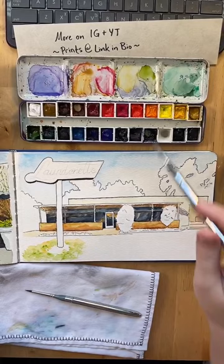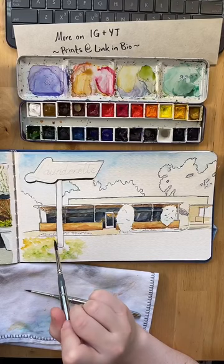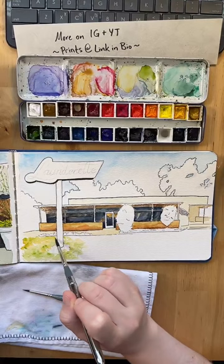Actually, yeah, we'll go ahead and fade this out to the side there too, because I don't want to have this parking lot weirdly wrap around this. That would just seem silly. Like, yo dog, I heard you like pavement. No thanks.